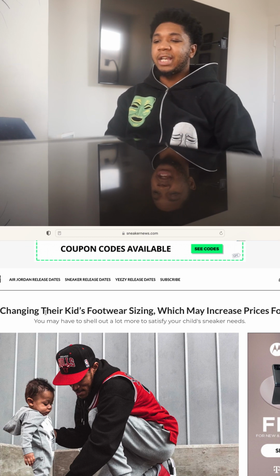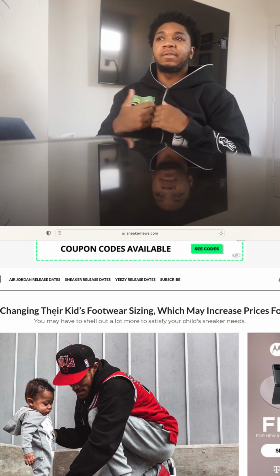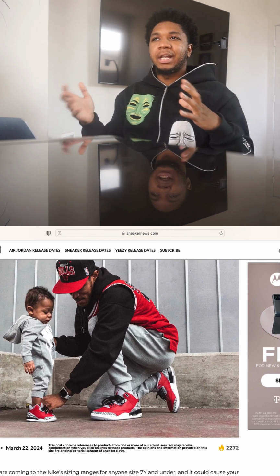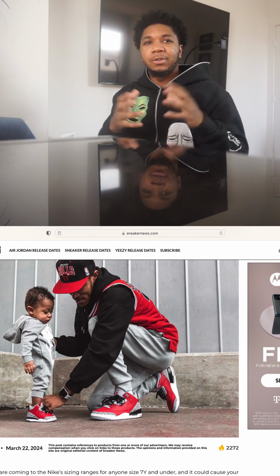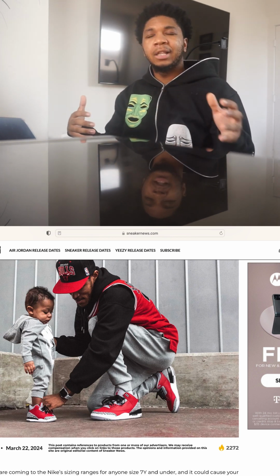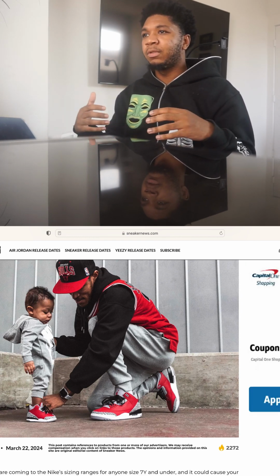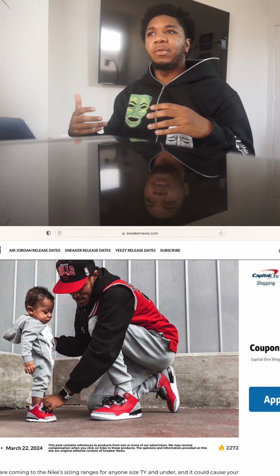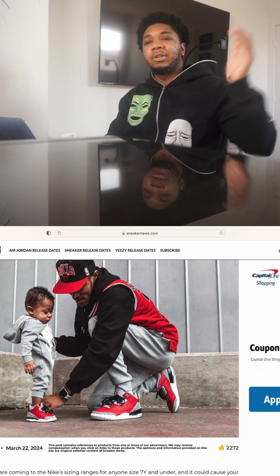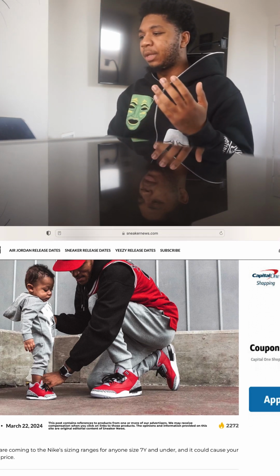So Nike is changing their kids' footwear sizing, which may increase prices for some. If you aren't familiar with the children's sizing, it goes toddler, preschool, and then grade school. Toddler is 4C to 10C, which is going to be the cheapest, then preschool is 11C to 3Y, and then grade school is 3.5 to 7Y, which is the most expensive.